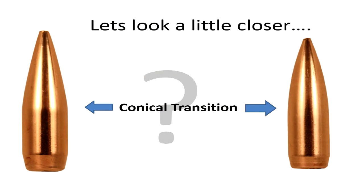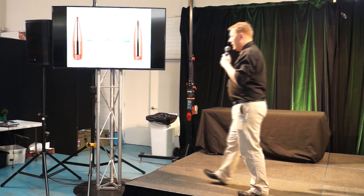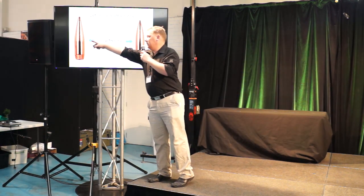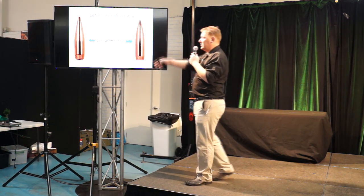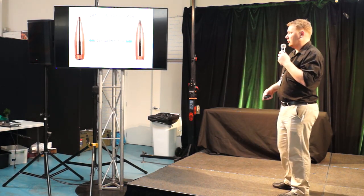Okay, so this is just an example of the two different projectiles. You can see on the right here, we've got a tangent ogive projectile. That's typically like a Nosler or a Sierra competition projectile. Whereas on the left, we've got a Berger VLD projectile, which is a secant ogive projectile. And you can see that it's got a definite shoulder where the side of the projectile meets the ogive. That definite shoulder is called the conical transition.